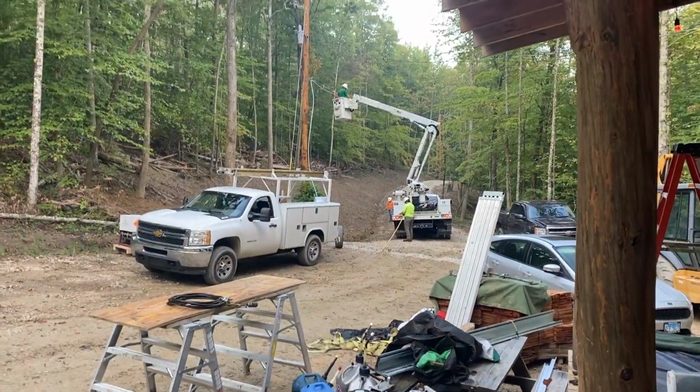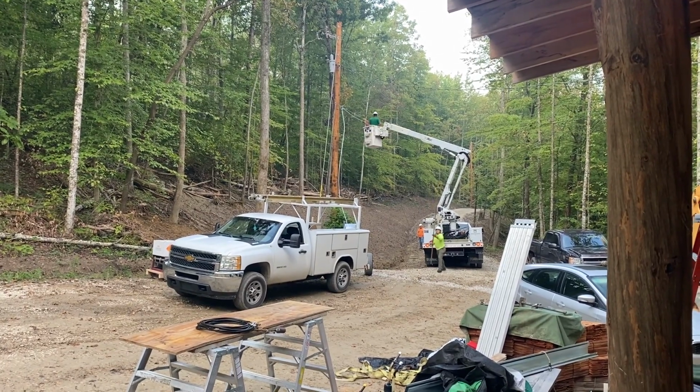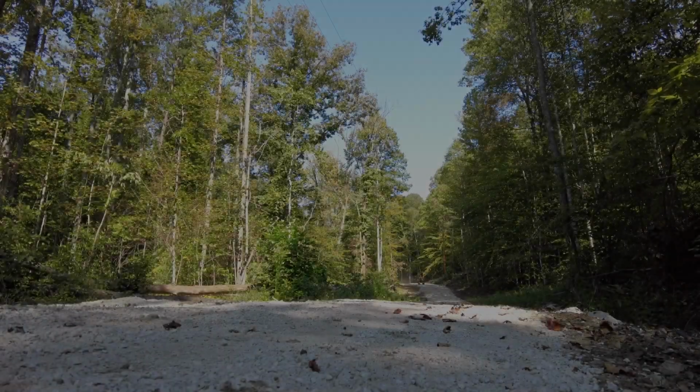These are the linemen for the internet company. They are stringing the internet cables on the power lines. We should have internet soon. That's what I'm working on next.